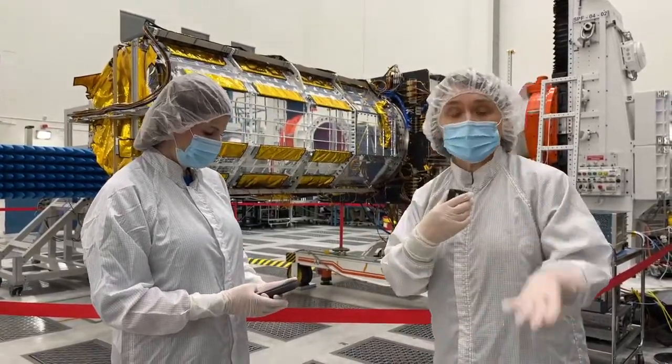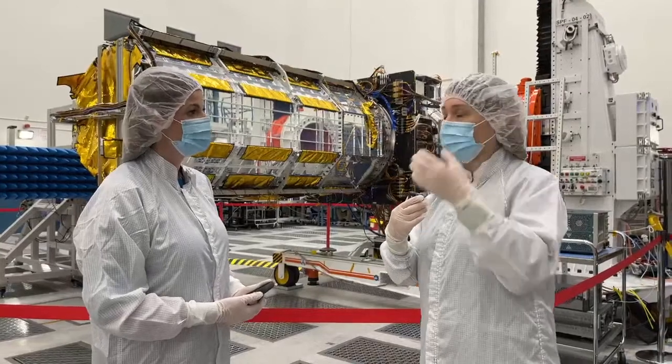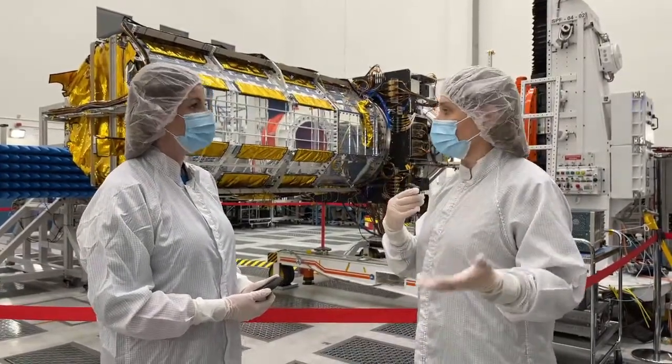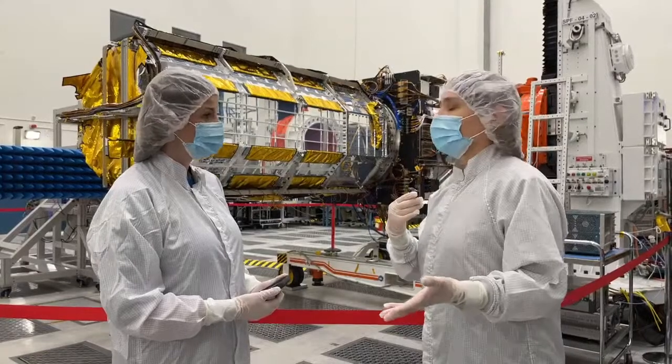Even if you don't live next to a volcano, a lot of the global flights go over areas that have volcanic activity, and so it's really important for airline traffic to also be aware of when volcanoes are erupting, even if they're far away from where people live.